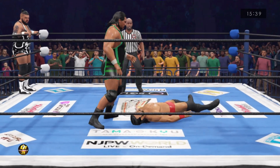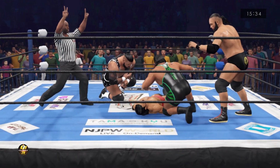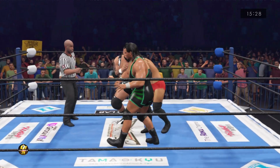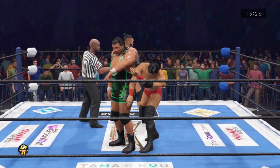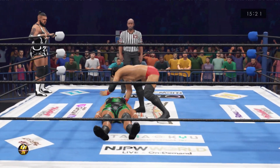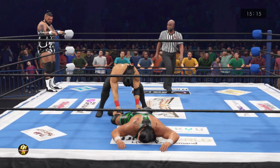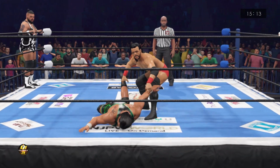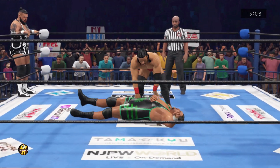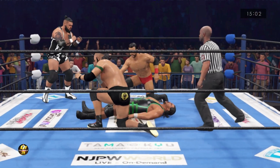Down on the skull. Here he goes for the win. One, two, and there's the save. Catches him. Uh-oh. Backbreaker. Boom, out of the air. Will it be? And he makes the save for his team.